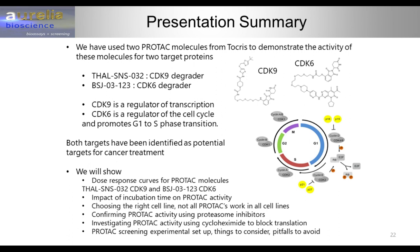So what we're going to show in this presentation are dose responses from PROTAC molecules, the ones that I've mentioned, the impact of incubation time with the PROTAC molecule on the cells, and what that looks like in terms of protein degradation, and then choosing the right cell background. So think about the therapy area, but also think about the type of cell line that you want to utilize to try and exemplify your PROTAC. And then really investigating PROTAC activity in the presence of cycloheximide, which obviously would block protein production, and also a proteasome inhibitor, which is then going to prevent the degradation. Despite the ubiquitination, it would prevent the degradation of your target protein.